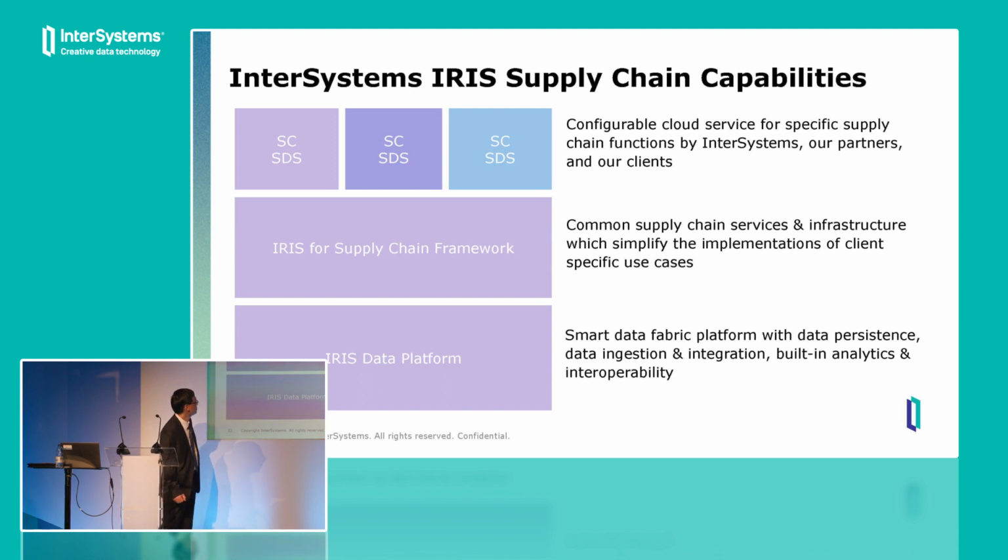But we don't want to just give you a generic data platform to solve all supply chain problems. It's like me telling you I have a language called Python, so you can implement everything with Python. But that's not the solution to every business problem. The same goes for the data platform. We want to make things easier, right? The heavy lifting, the refinery things I was talking about, we want to do those things for you for supply chain. And that's what this middle layer is about. We have a supply chain framework built on top of IRIS, which will do a lot of that heavy lifting for you. And I will get to some more details.